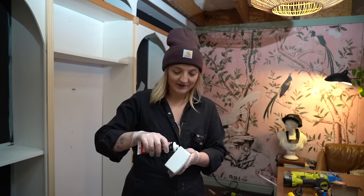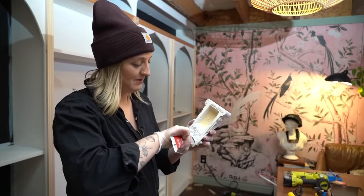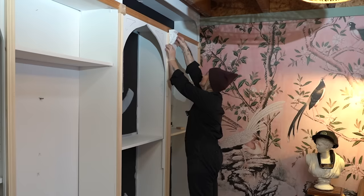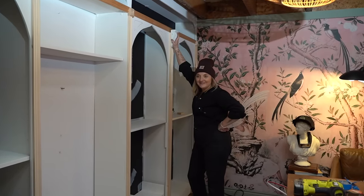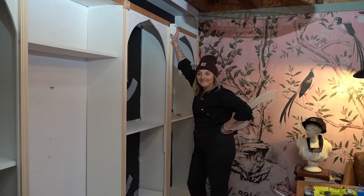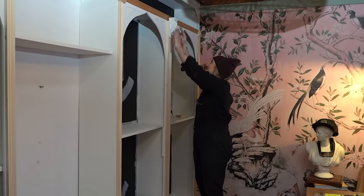So I'm just going to dab some on the corner. It's a great noise. Wow, I just went for it. Just going to stand here for a minute. It does take up to 24 hours to fully cure, but I don't have 24, well, I have 24 hours, I just don't want to stand here for 24 hours. So I think I will tape it down.